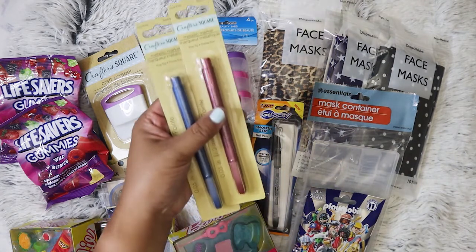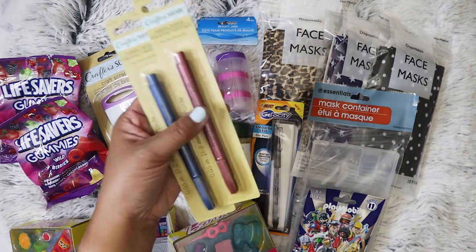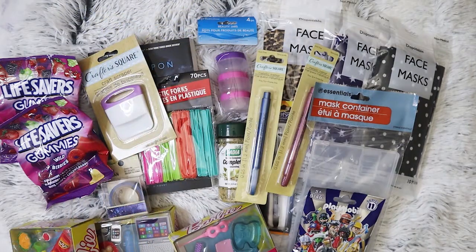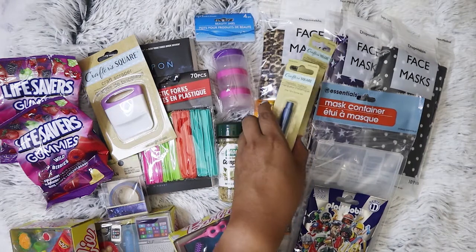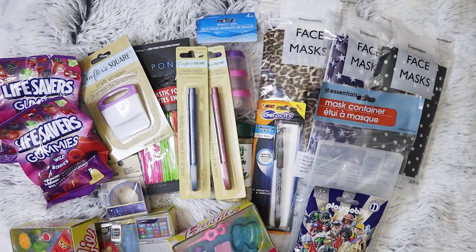I picked up two of these metallic markers because this will work really well with the wax seals, and you can't beat a dollar for them. My wax seal kit came with the silver and the gold, and those should work well, especially if I'm going to be using lighter wax colors.